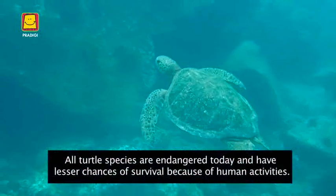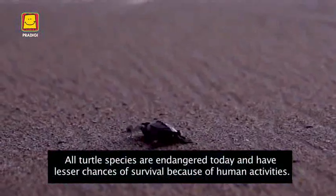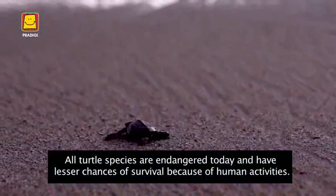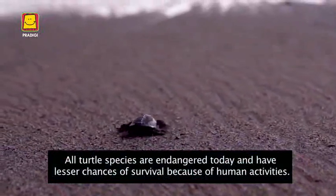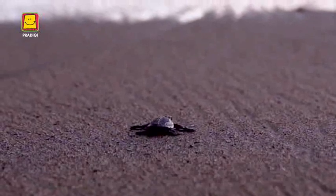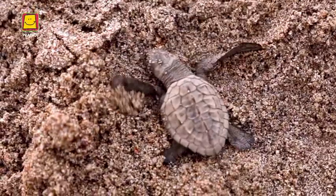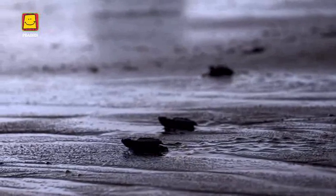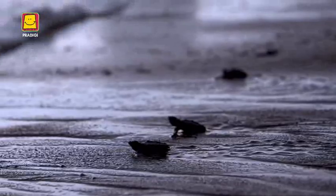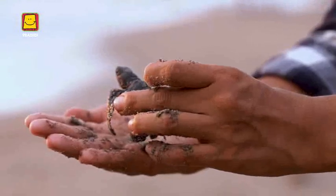However, all our species are endangered today. Usually, 1 in 1,000 eggs that hatch have a chance of surviving to adulthood today because of human activities that make our survival very difficult. Please don't disturb us when we are nesting or when our little babies are returning to their ocean home.